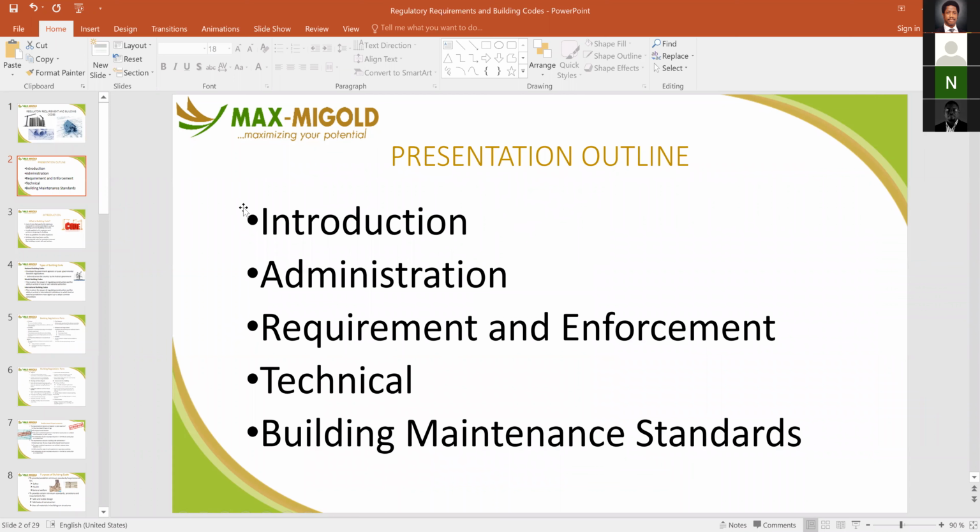We shall be looking at this discussion this evening on the following outlines. We'll look at the introduction, the administration, the requirement and enforcement, technical issues, building maintenance standard. We'll look at all that as we go through the class this evening.